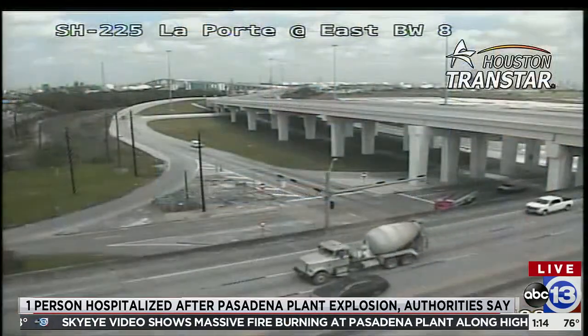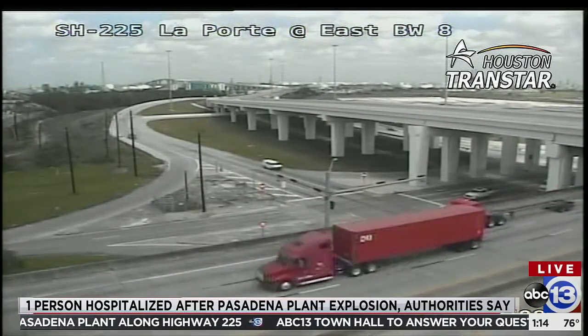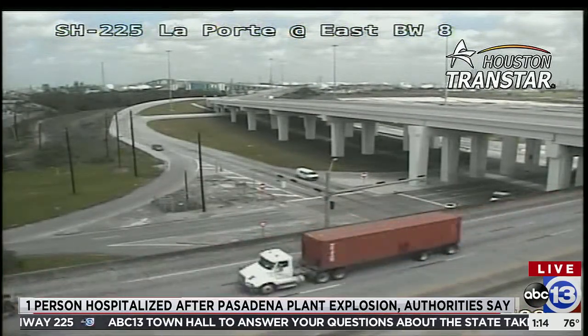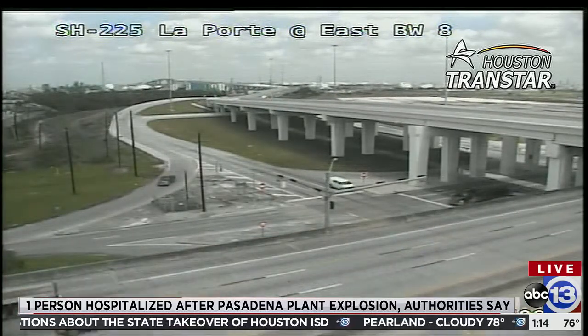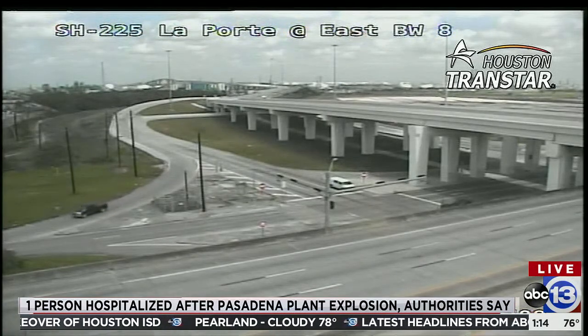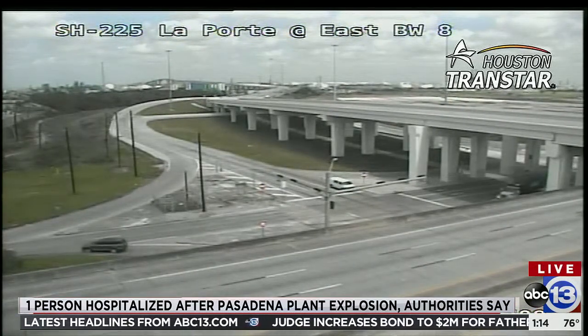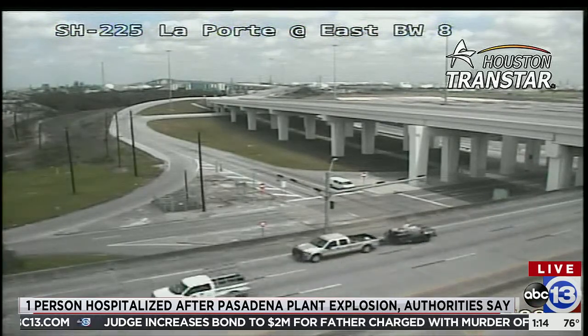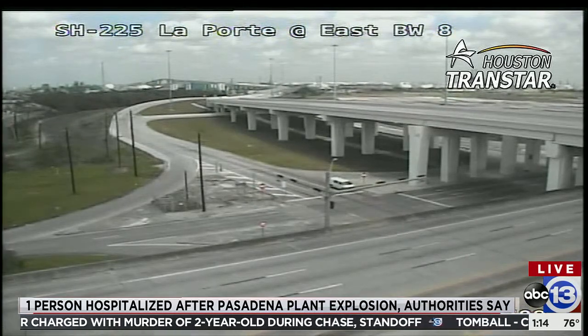I also want to take a look again. I think one big thing here is a closure. I'm not exactly sure what view this is, Chauncey, but it's pretty indicative right here. Again, total closure of the Sam Houston Tollway Ship Channel Bridge, and traffic has to be detoured at 225. We know this is part of 225, and you know this area a little bit better than I do, but that's an example right now.